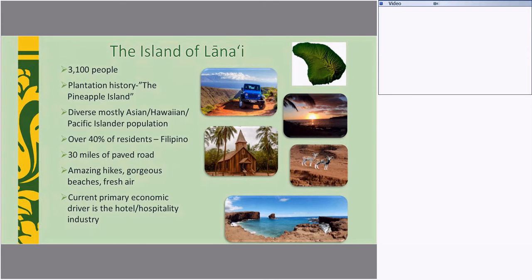The island has 3,100 people. The island has a plantation history. This is the Pineapple Island, where a large pineapple plantation existed until early 1990, at which time the Dole elected to move pineapple to Central America. Our population is diverse, mostly Asian, Hawaiian, and Pacific Islanders, and 40% of the population is Filipino.